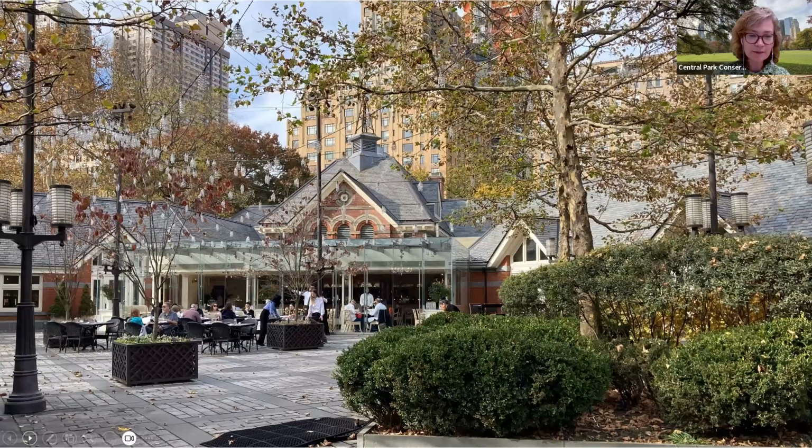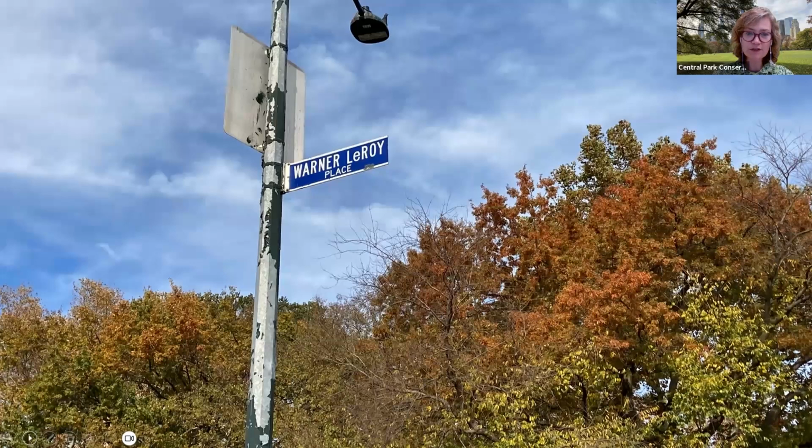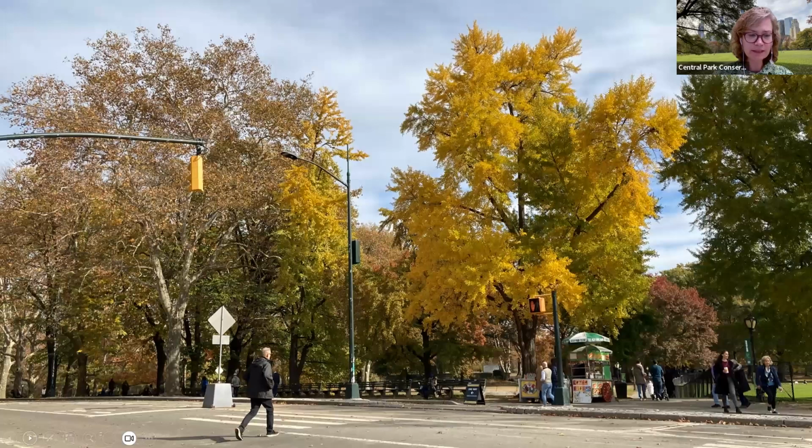And we can see a little glimpse of, it's not quite like the Crystal Room, but sort of the modern iteration of that. A little bit more understated and modern looking. And as we get prepared to cross over to the meadow, we see one more reminder so that we don't forget of Warner LeRoy's contribution to this space and our understanding and imagination of what Tavern on the Green could look like. But let's keep moving. And we're going to cross now.